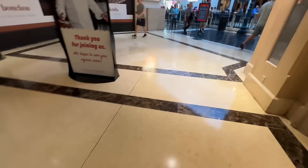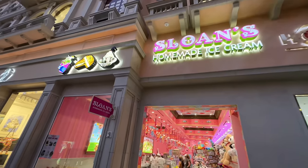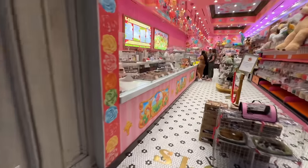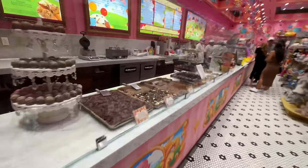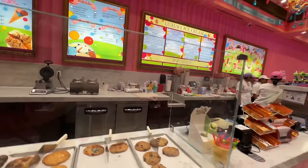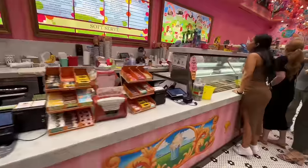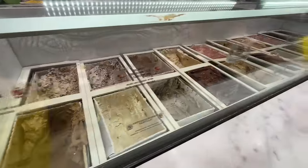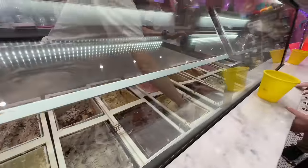Okay, we're at Sloan's. This is the homemade ice cream place right off of St. Mark's Square. Luxury ice cream, as it says over here. I hear more flavors at the other end.